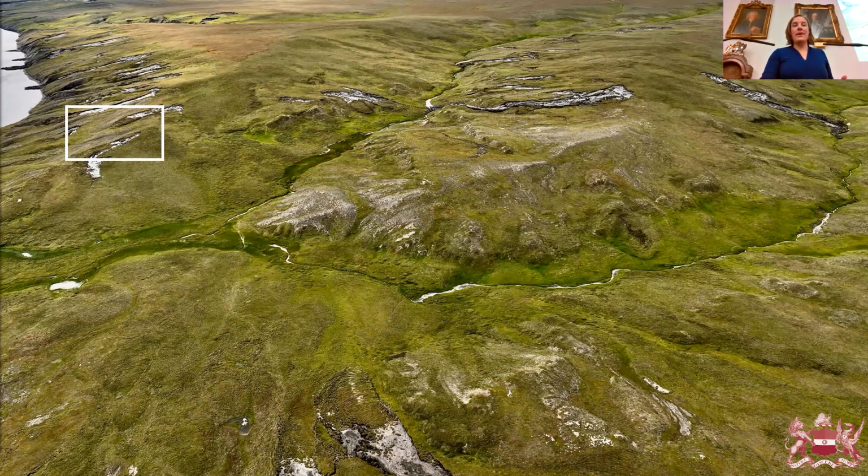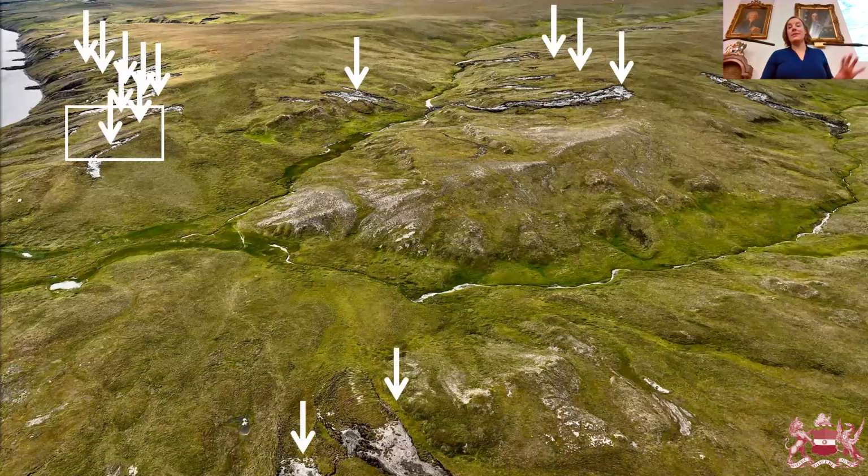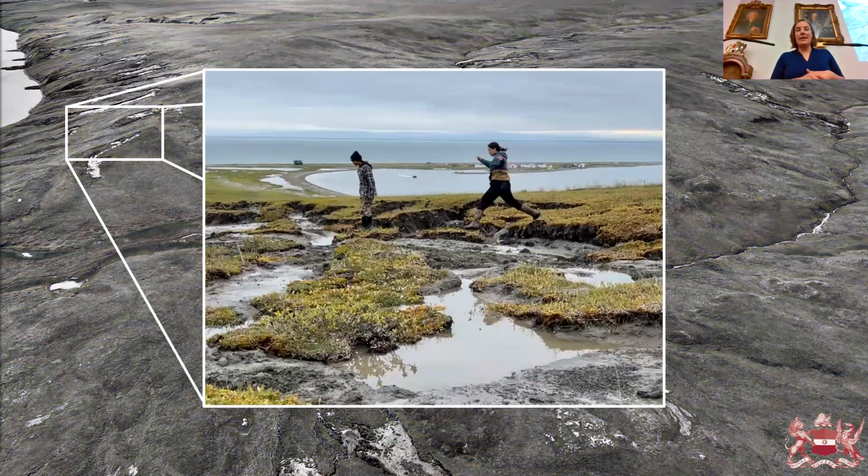And I want to zoom in on this box here, and just to point out, those are the active layer detachments all across this landscape. There were tens, maybe hundreds of them across the landscape by the time we left in the middle of August. And here are two of the interns on our research team jumping over the active layer detachment at this site.